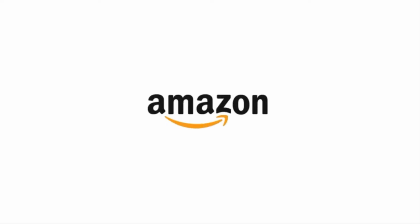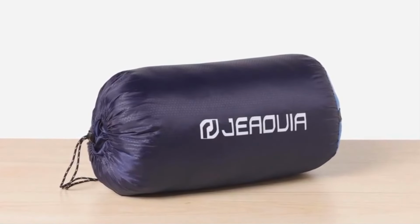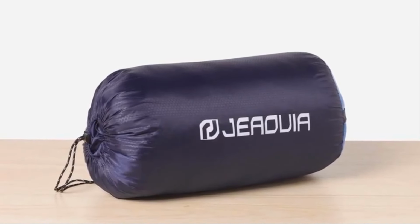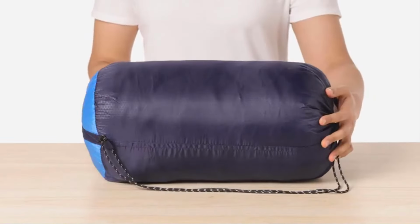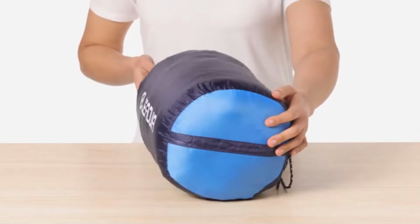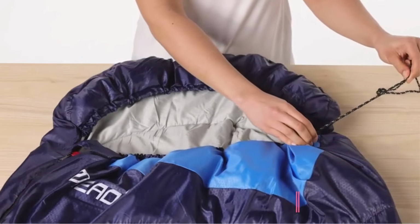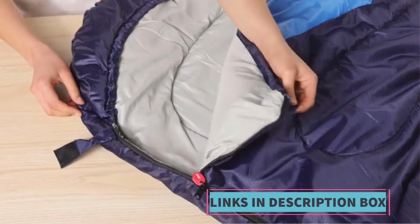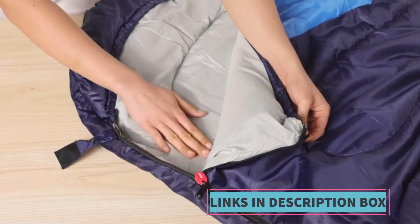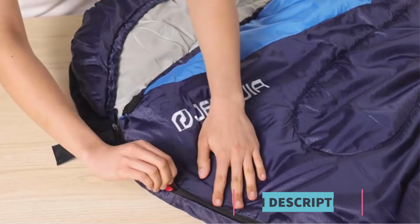Key features of these sleeping bags include their ability to maintain warmth even in low temperatures, thanks to high-quality insulation materials. The waterproof exterior ensures that users stay dry in damp conditions, which is crucial for maintaining warmth and comfort in cold environments. Additionally, these sleeping bags are often designed with a compact and lightweight profile, making them easy to pack and carry, a critical aspect for backpacking and hiking.